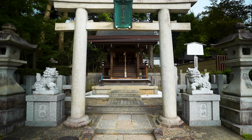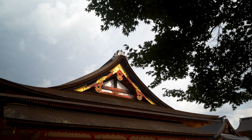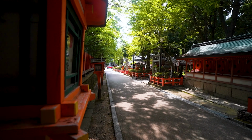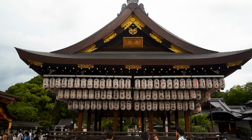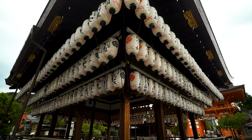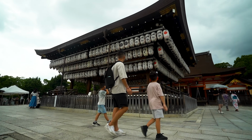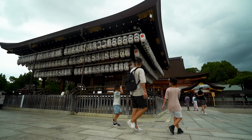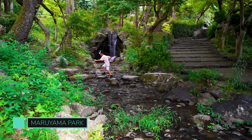Yasaka Shrine is an easy 10-minute walk from Ninenzaka. It's also known as Gion Shrine, and it's believed to be dated as far back as 656 AD. I simply love the design of this stage. I think it's like a stage or a pagoda. I love how they've layered the lanterns, and it makes it look different to some of the other temples. So, to confirm, it is a dance stage, and the lanterns are the names of the local businesses who have donated to the temple. While you're at Yasaka Shrine, be sure to head to the back and check out Maruyama Park. It is a beautiful stroll around.